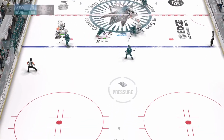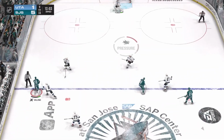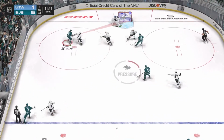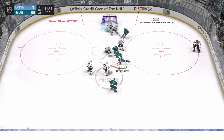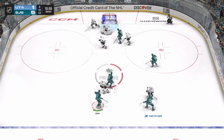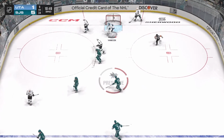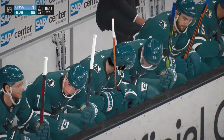And now he tries to get it across to Schmaltz. And he loses control here. Eklund's got the puck. And now it's grabbed by Windberg. And he gets in front of it to block it. Here's a chance! Stops him cold! Goaltender covers it up. We get a whistle to slow things down.